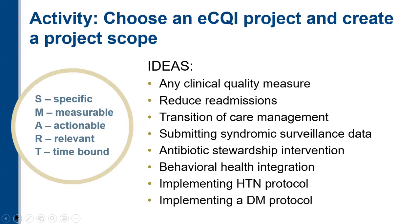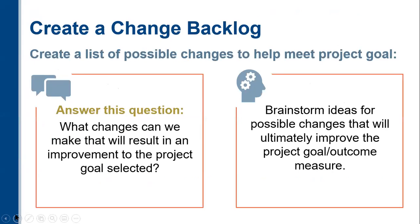So looking at the different ideas, clinical quality measures, reducing readmissions, transition of care, all of these are fantastic ideas and are needed in order to create your project scope. So then we need to create a change backlog. So create a list of possible changes to help meet the project goal.